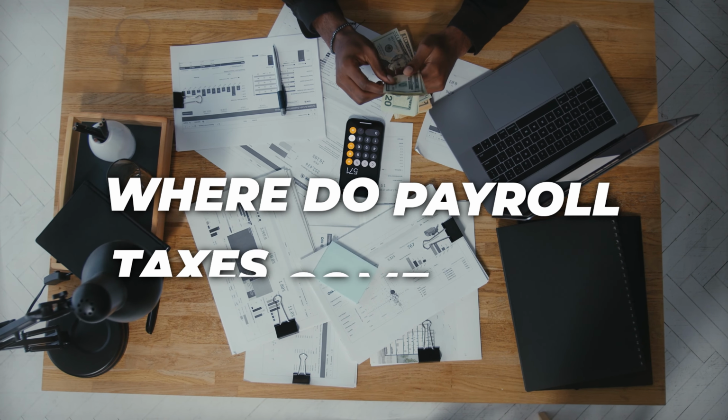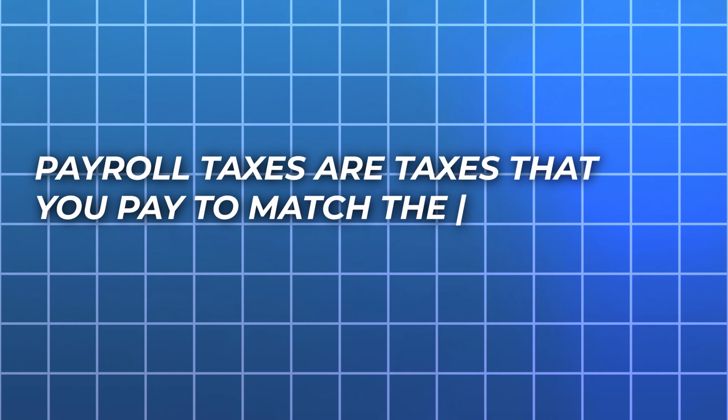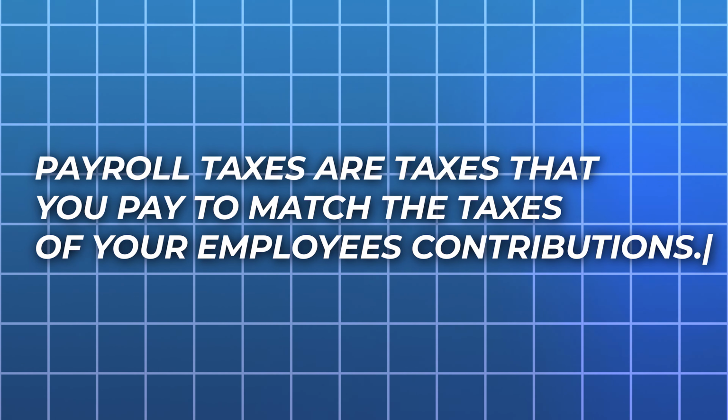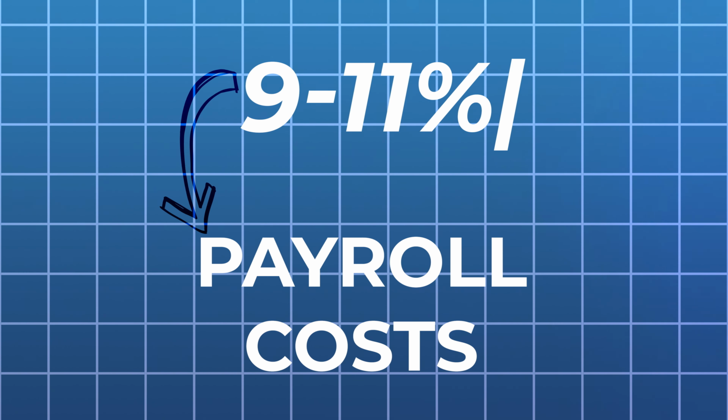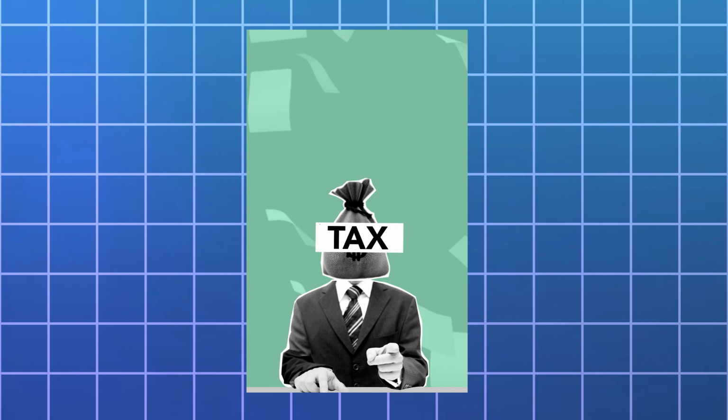Now, the next most common question I get regarding this is, where do payroll taxes come from? A lot of people think they come from the tax account. The tax account is there for your income taxes and the company's income taxes. Payroll taxes are taxes that you pay to match the taxes of your employees' contributions. So this is usually 9 to 11% of your total payroll costs that you, the employer, have to contribute towards Social Security and all that good stuff. So those taxes should be coming out of your operating expenses as well, because they are just considered a payroll expense.